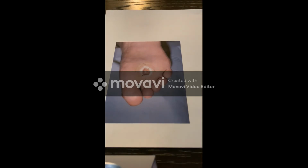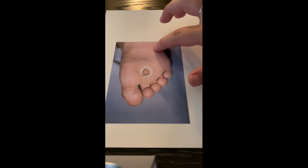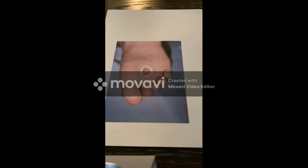Okay, Jim, now we're going to look at the wound itself. I'm going to take note of the location, the size of it, and any other characteristics about the wound. First off, the location. We see it's on the plantar aspect of your foot here. That just means the bottom of your right foot. And it looks like we're over the 2nd, 3rd, and 4th metatarsal heads.